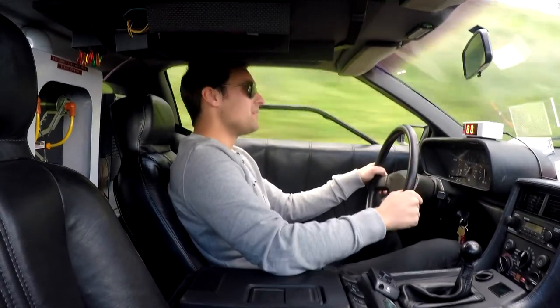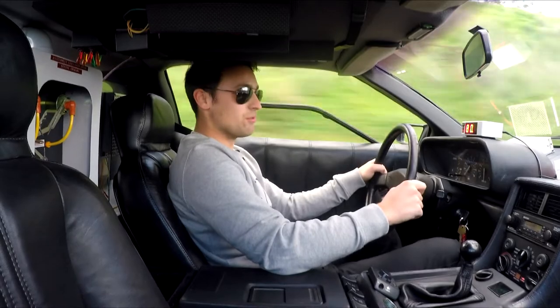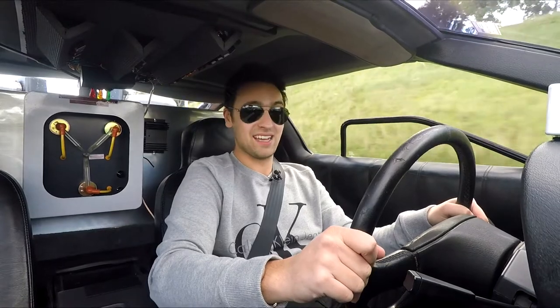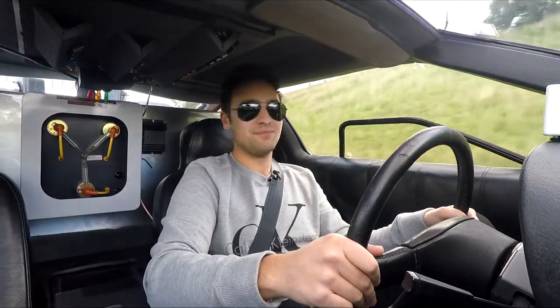It's a cruiser. They've got a 2.8 litre V6 engine that was commonly used in Volvos of the late 70s. Volvo doesn't really scream performance now, does it? But it's not what this car is about. This car's about turning heads. This car's about cool factor.